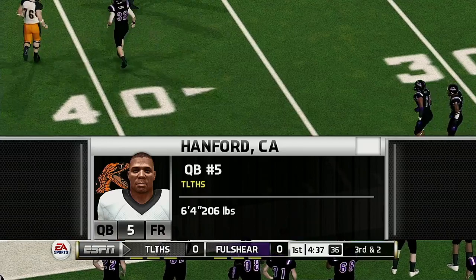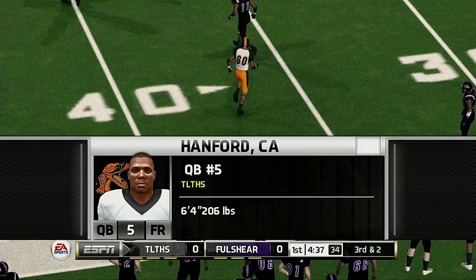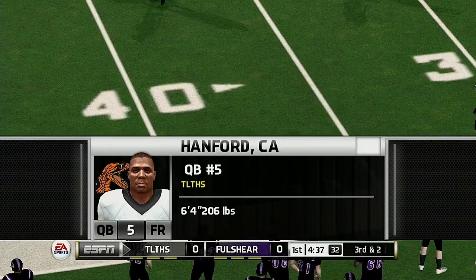Change of quarterback, Kirby. You've got to wonder what that's going to do to the team morale. It is next man up. They've got to be ready to trust this guy.